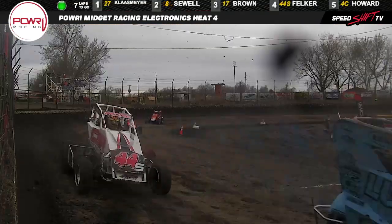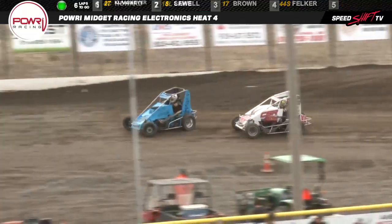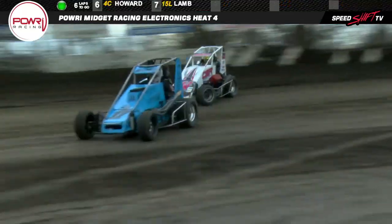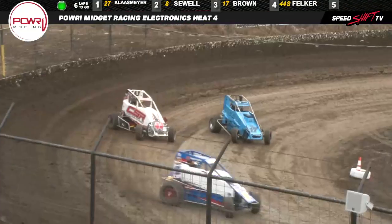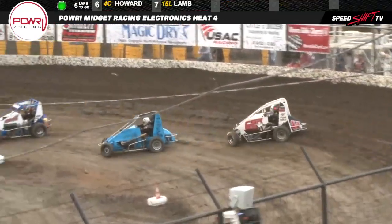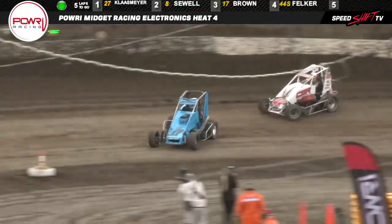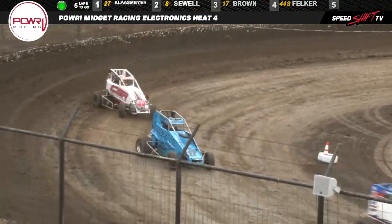Here comes Felker. Watch the 44S down into the corner, going to work on the number 17, Austin Brown. Brown lies just ahead. Big run to the cushion around the outside. It's got the number, no, maybe not. So close, yet so far away. Missed it by 11 thousandths of a second. They crossed there at the stripe. Man, that looked like a done deal, and it was not a done deal.